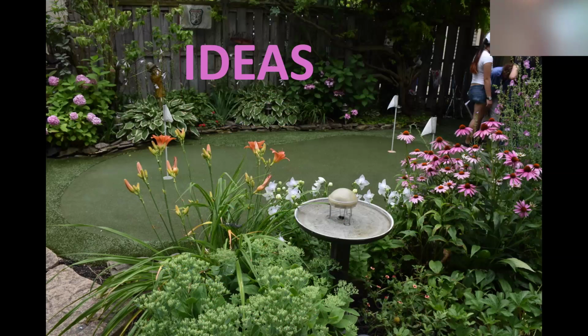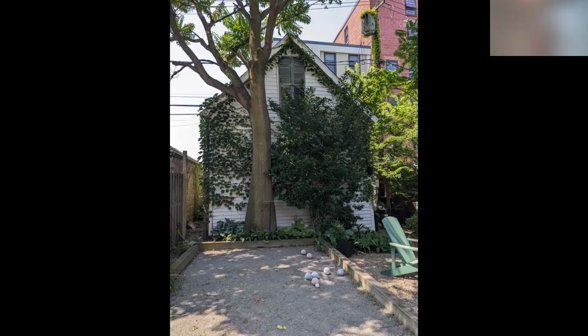Okay, so then you also just get ideas in general from going around the garden. In this case, somebody was very into golfing, and you can see how they managed to set up their own little putting green. And here is a bocce ball court. So you see a little bit of everything.